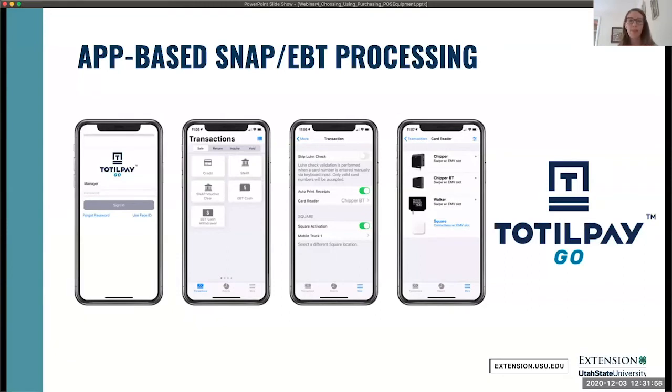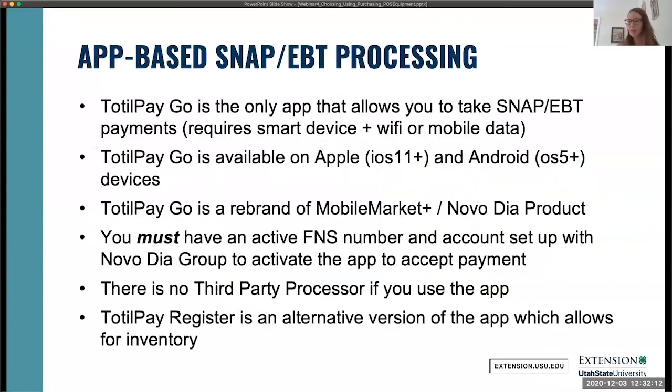TOTILPAY Go is a product of tech company Novadia Group, and it is the only app available that can be used to accept SNAP payments. Next slide, please. So a few other things to note about TOTILPAY Go. It is a rebrand of Mobile Market Plus, which is being phased out, but some customers are still using. So I'm sure someone out there in the webinar is familiar with Mobile Market Plus.